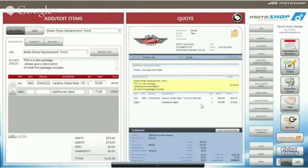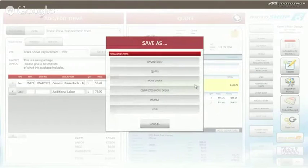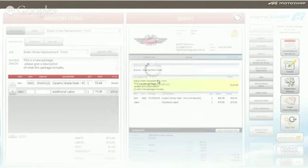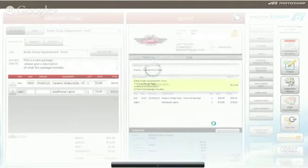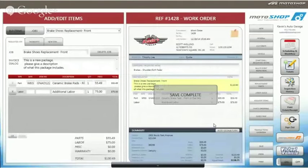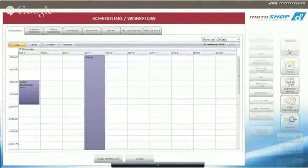So now that I have this quote, you can call the customer. We can save the ticket as a quote. In this case, I want to save it as a work order. And we are going to assign it to a technician. Now that we've created a work order, we're going to go now into scheduling and workflow. So I'm going to click on this button up here.